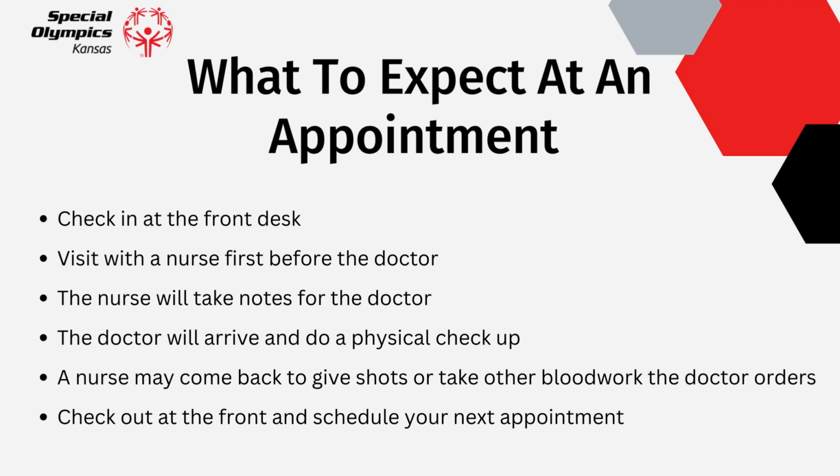Before leaving, make sure all your questions are answered and you feel comfortable understanding or getting help from a trusted person to understand the information or procedures that occurred during the appointment. Finally, check out at the front desk and schedule your next appointment to maintain your health and wellness.